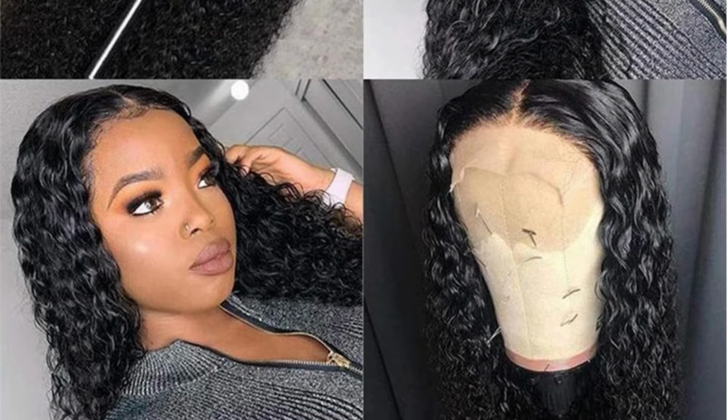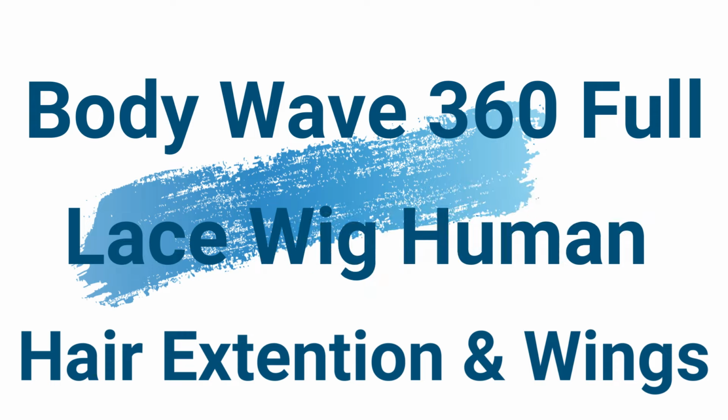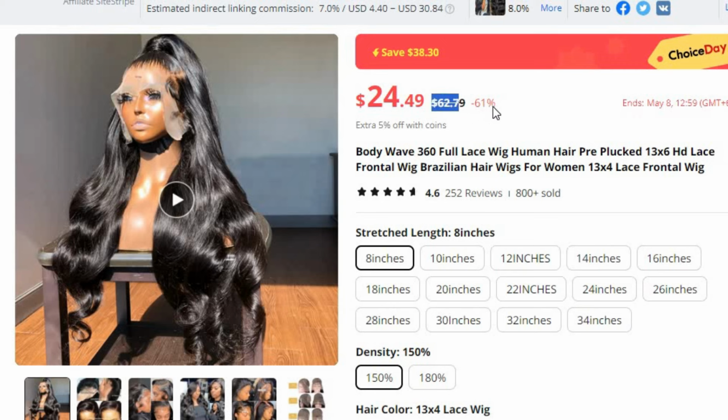The next is Number 3, Bodywave 360 Full Lace Wig Human Hair Extension and Wings. This hair extension is here with the 61% price off. Now you can get it at around $25.